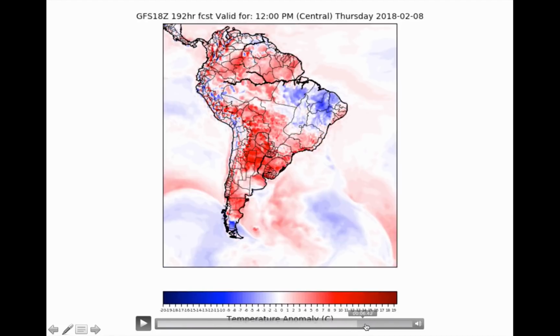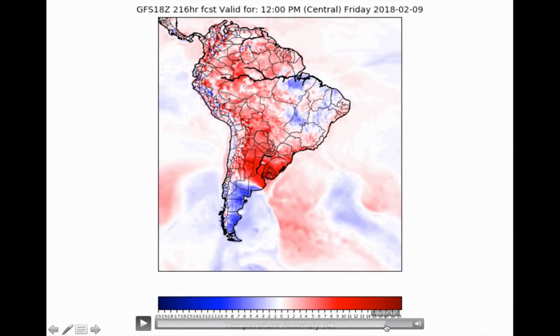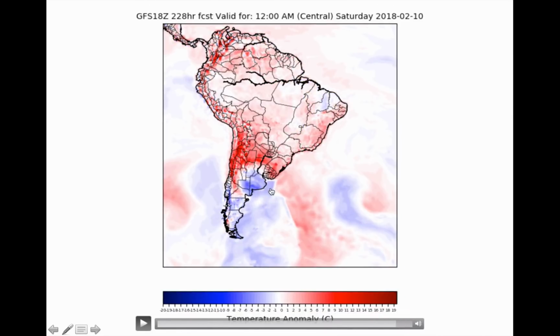Now, we do see a breakdown in everything, getting us all the way out to around the 10th. See the cold coming in? That is a cold front that's right now being projected for the 9th or 10th of February, which means it's so far out into the future we're just not 100% sure if this is going to really evolve this way. There's a lot of things that could push this to go through, which would bring in some precip, but they've got 10 days of dry conditions and 10 days of some temperature stresses.